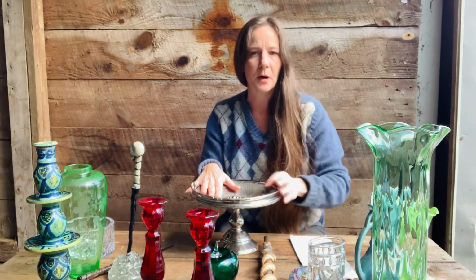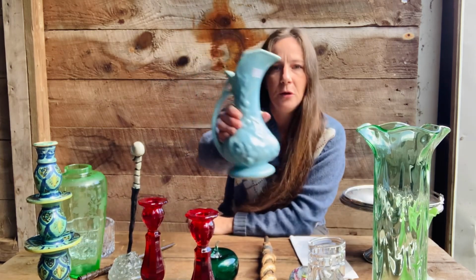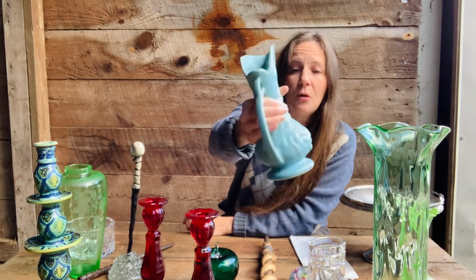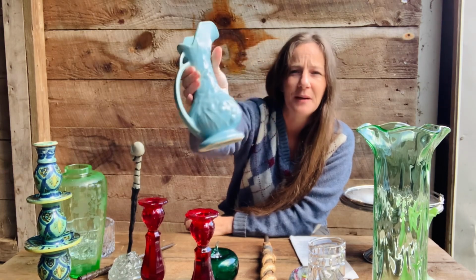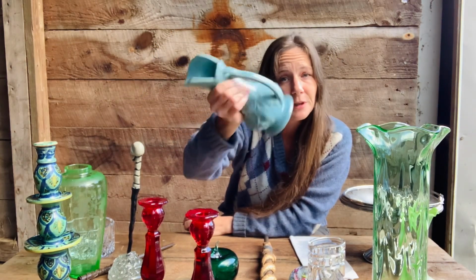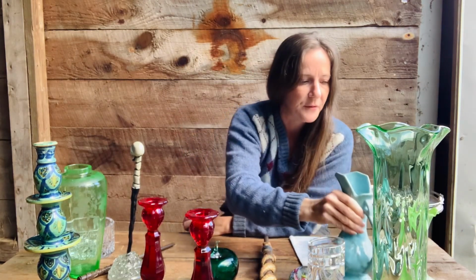And this was $4.99. I found a mid-century McCoy Ewer pitcher. I think this had $2.99 on it. It looked cracked at first. Every time I see this blue powder, I'm like, oh, it's cracked. I know it's cracked. But it's not. It's just super dirty. So that'll probably go up for about 15 bucks. Not a huge profit there.